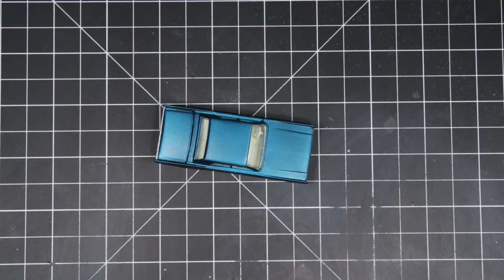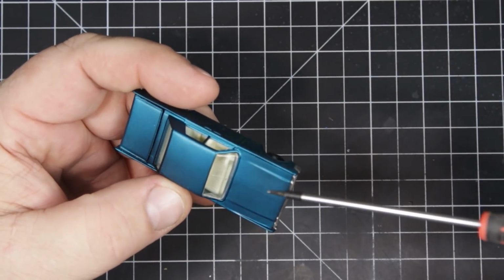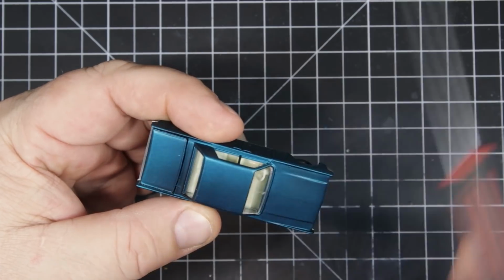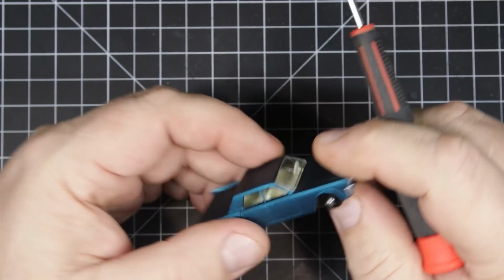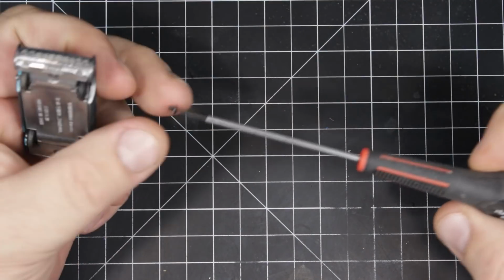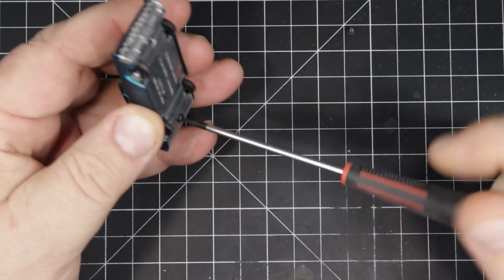Some of the things that I didn't like about this: if you look across the middle of the hood, you can kind of see there was a little bit of pooling. I probably didn't lay the paint on well. And then again here at the back of the trunk, and then there's a spot up on the roof. So, yep, I'm going to take the doggone thing apart and start over with that part of it at least.